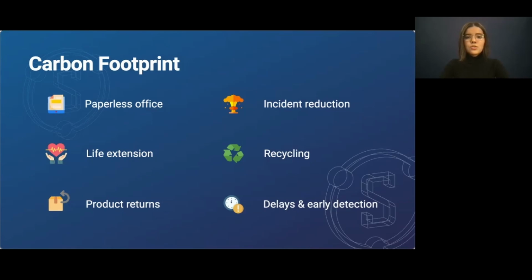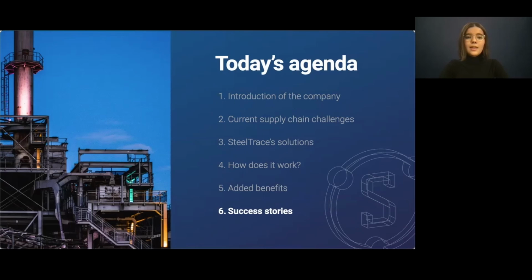And one of the future goals of SteelTrace is also to add the carbon footprint to the certificate of each company in the network. So you'll be able to identify the carbon footprint of productions. And now that you know everything about SteelTrace, I would like to present a few of our success stories.